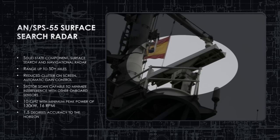Solid state component technology, the surface search and navigational modes, which means that it can see the shoreline, and you can plot the shoreline on the display and measure distance to shoreline. That's very important whenever you want to stay out of territorial waters and international waters. You want the distance to shoreline.